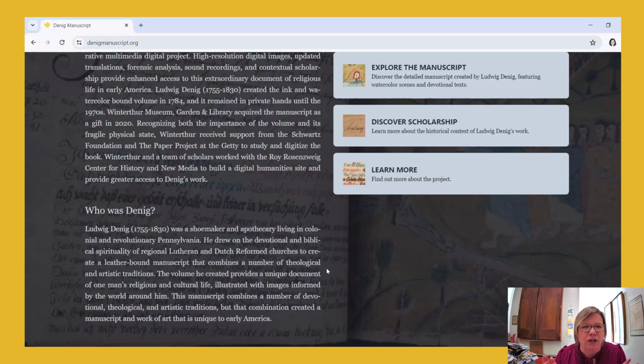But how did it come to Winterthur? This was actually found in a family and was not something that was on people's radar until the end of the 20th century. At that point in time, there was some awareness of it. In particular, many of you on the screen will be familiar with the name Don Yoder, who was a Pennsylvania German scholar. It became on his radar. He had access to this manuscript, which is a combination of text, watercolor images, as well as a section that is script for songs, so the scores.